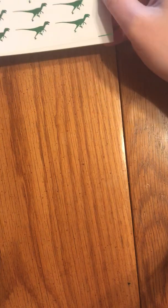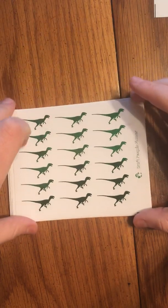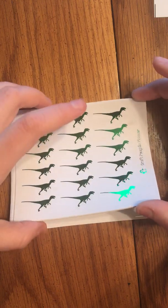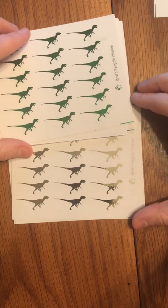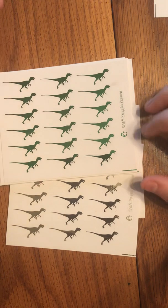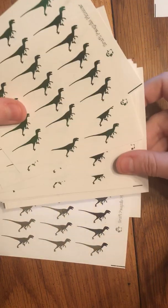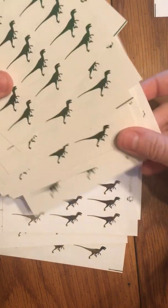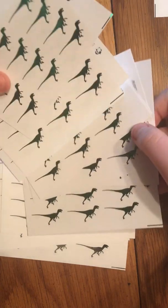Jen may have, or you may have noticed rather, that Jen has released some amazing velociraptors, and seeing as how she had both of my wedding colors, both green and silver, I had no choice but to pick these guys up and use them as seals on the back of my wedding invites. And so I did so. So I have a number of sheets here of green and silver raptors, which I am ecstatic about.